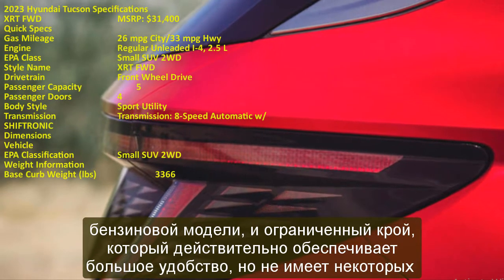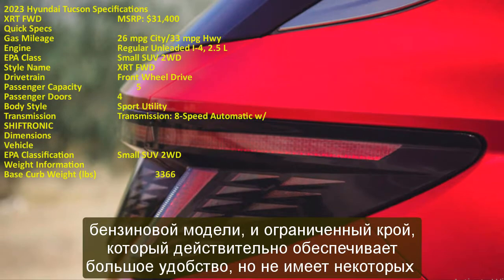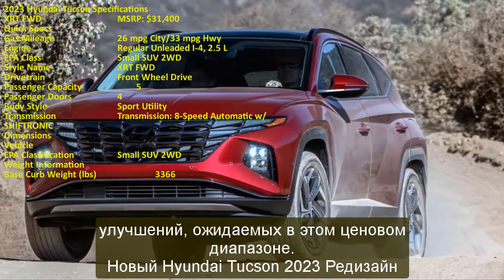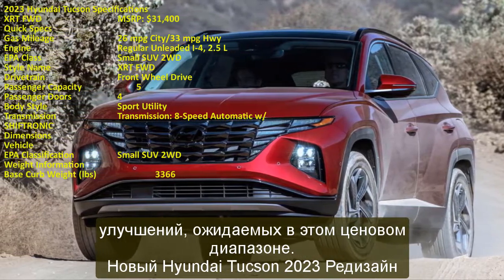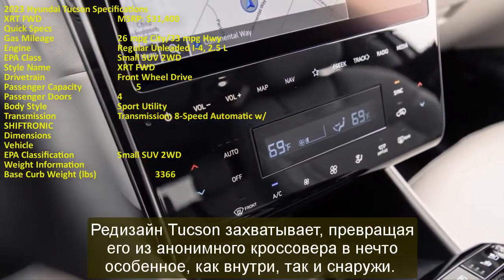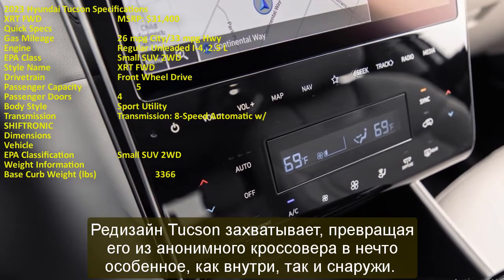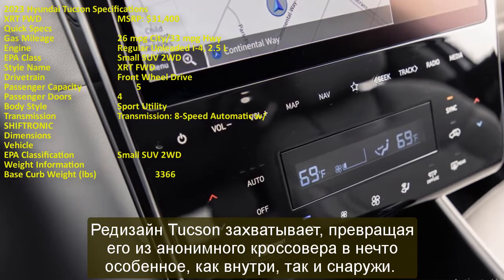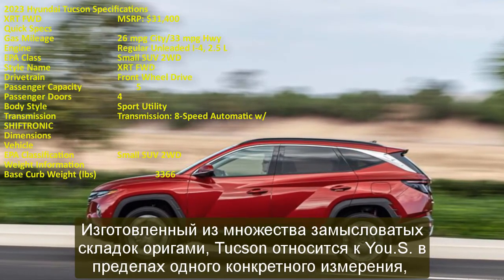New Hyundai Tucson 2023 redesign. Tucson's redesign is striking, altering it from an anonymous crossover into something distinctive, inside and out. Produced from lots of intricate origami folds, the Tucson comes to the U.S. in one particular size, although a smaller edition may also be purchased in other nations. The Tucson begins with a stunning grille with a jeweled appearance that is flanked by posts of LED lights that position away to the fenders.